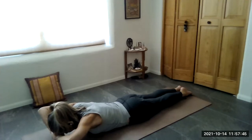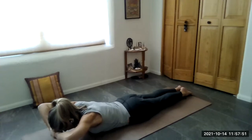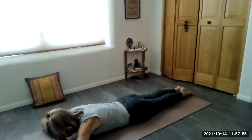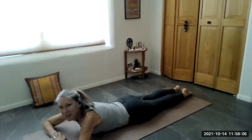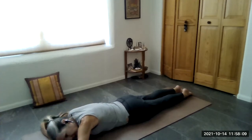Staying here, breathing in, breathing out. One more inhale breath and exhale and lower down. And turn your head to one side. Take a breath in and out. And then turn your head to the opposite side. Take a breath in and out.